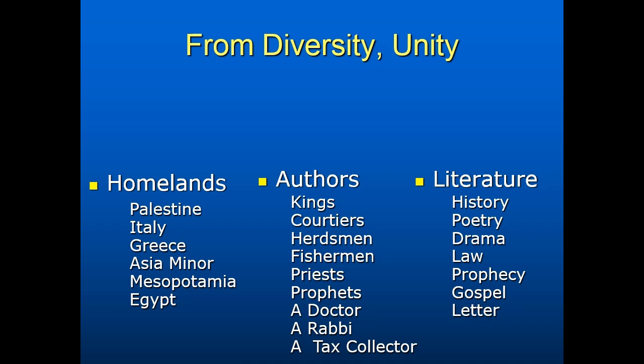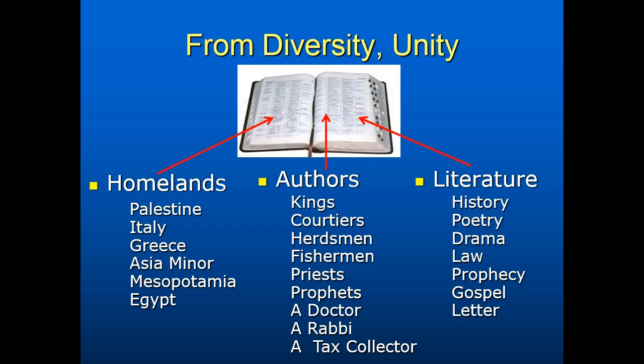Yet despite all this diversity, their combined work has given us a single Bible with a grand overarching theme: a holy Creator God, who in his love and mercy is unfolding a mystic plan to save and bless eternally his erring children.